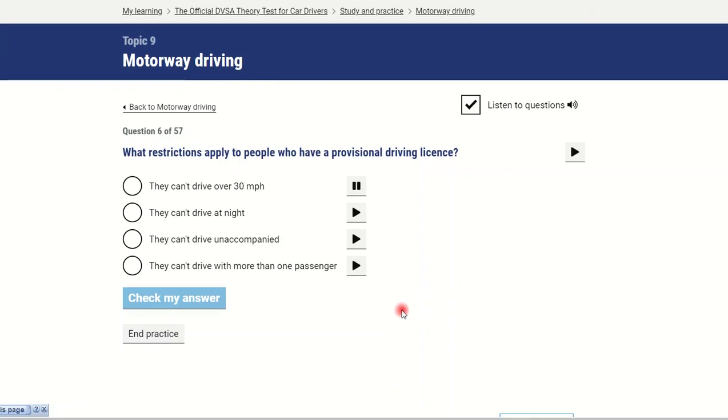What restrictions apply to people who have a provisional driving license? They can't drive over 30 miles per hour, they can't drive at night, they can't drive unaccompanied, they can't drive with more than one passenger.